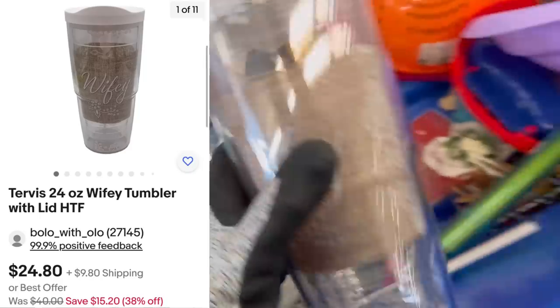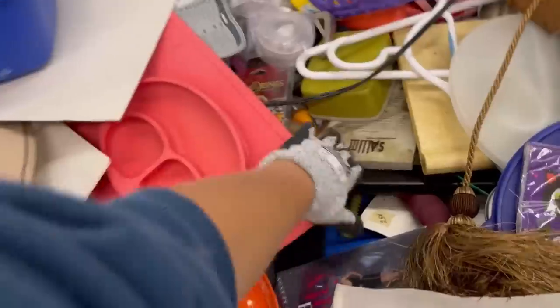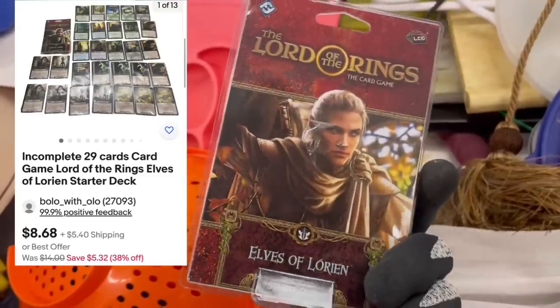I did pick up this wifey cup and it still had the original tag on the bottom. So I don't think that was ever used, and that is still available and it is super cool. If anybody is a wifey and needs a mug, my eBay store link is down below. Make me an offer. This is a Lord of the Rings. It was incomplete, unfortunately. I decided to part that out.